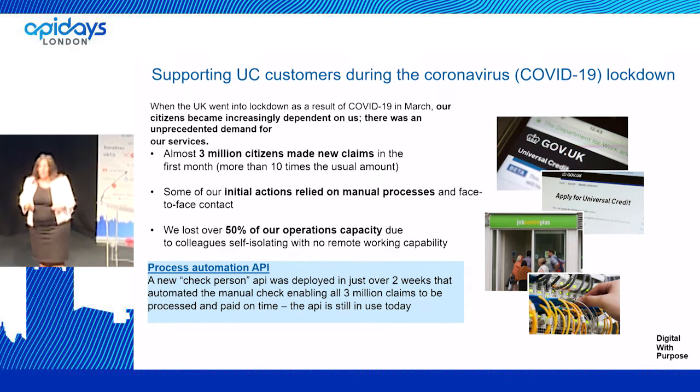You could imagine if all of our payroll went down and somebody said we weren't being paid at the end of the first month of lockdown. That's really impactful. That's food on the table, as well as rent and mortgage payments, etc. So it was really important that we maintained those payments. So being able to do that, and we've still left that check in place today, and we've been able to reuse that API in other service lines as well.